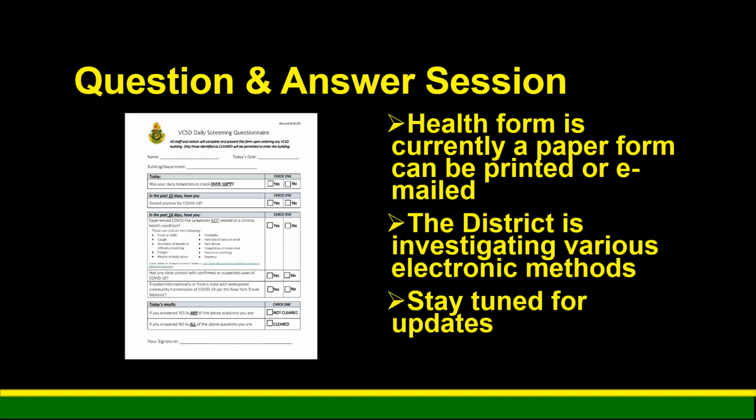Question about, will we need to print and send in the health form on in-school days, or will it end up being a Google form so we can fill it out and submit? So we're having a lot of questions around this. Right now, we are using paper forms. The district is investigating different electronic methods for that questionnaire to be submitted to make it more efficient and easier for families. Unfortunately, we have not been able to put that in place just yet, but we still have a little bit of time to see if we're ready to do that.